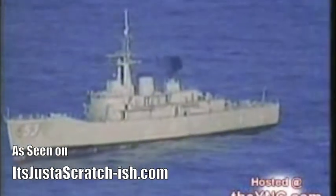This is a torpedo launch test, and the target is a 30-year-old decommissioned ship. The destruction, however, is real. Let's watch again as the destroyer's 4-million-pound steel hull is blown out of the water.